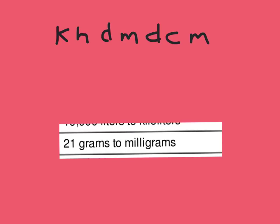Okay, our task here today is to do some conversions in the metric system, and we're going to go over 3 examples. A long time ago, a teacher taught me a mnemonic. Mnemonic is a device for memorizing things, and this is a first letter mnemonic. It takes the first letters of the units in the metric system, and it's easy to remember for me. I memorized it really quickly. It's just King Henry died Monday drinking chocolate milk, and that's all the units in the metric system.